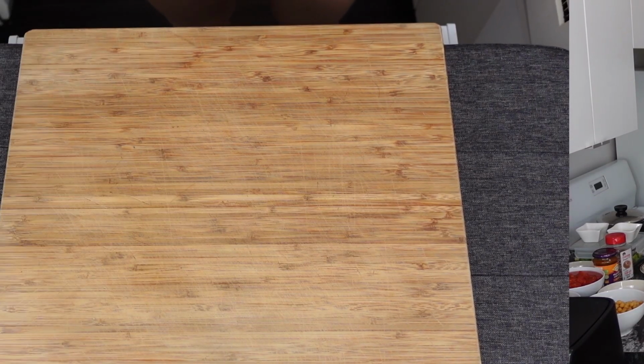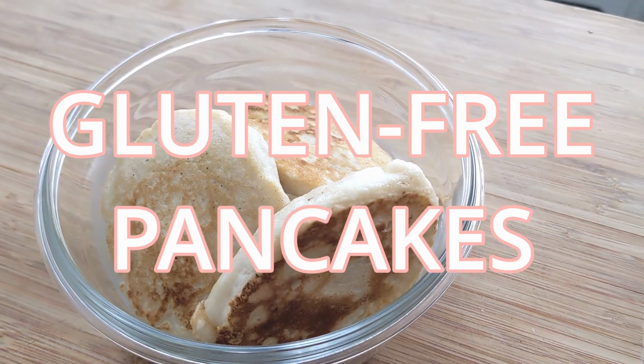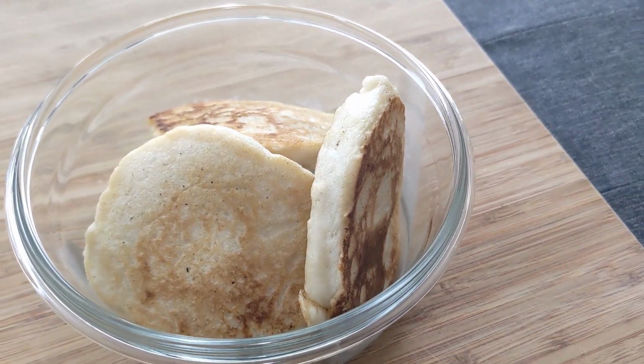Alright guys, for our first meal prep recipe today, we're going to be making breakfast. And for breakfast, I absolutely love these quick and easy gluten-free pancakes. Today I'm going to be showing you how to make a basic pancake recipe, but you can flavor it in any way that you like.